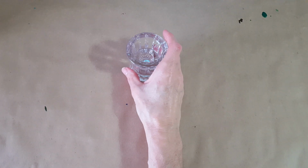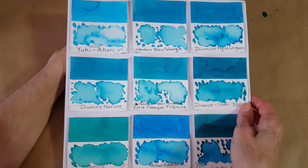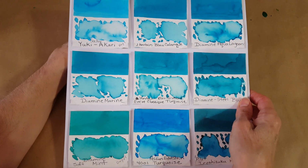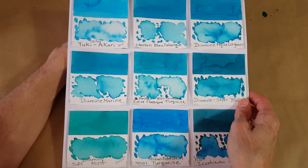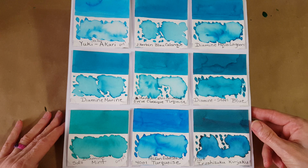I got a few. I got too many actually, but I didn't pull them all out today. I think we've been over and over and over this category of ink so many times with the blue. So let's just do a quick glance here. Ooh, I got dryness today. I think it's the weather.